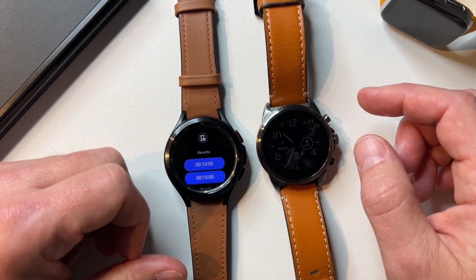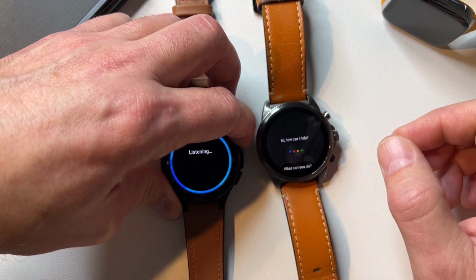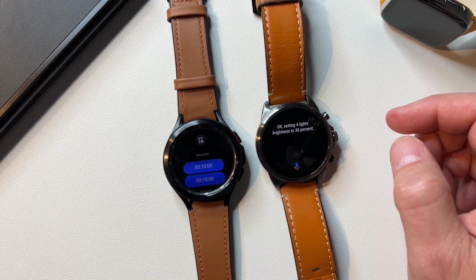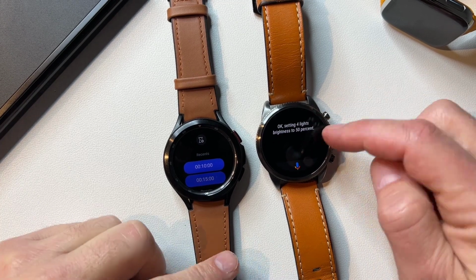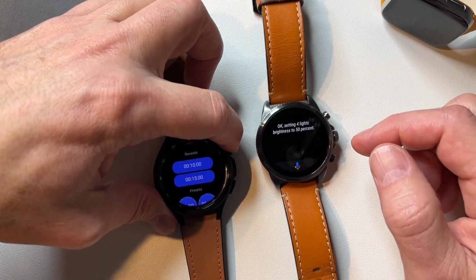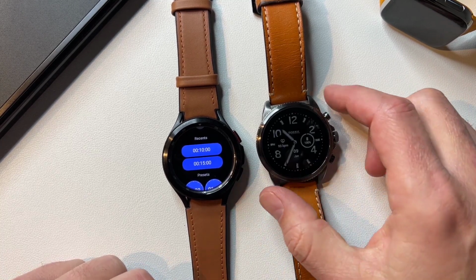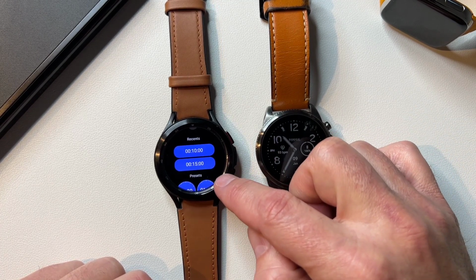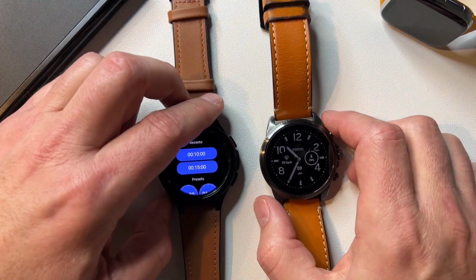Let's see some more control. Another one you might use a lot here. Set brightness to 50%. All right. So now, big difference here. As you can tell, Google Assistant thought it was a home control. Bixby actually controlled the brightness on the watch itself. Set brightness to 100%. There you go. See, now you can see how much brighter that is. So Google thought I was talking about home control, and Bixby knew I was talking about the actual watch setting. Well, that's pretty cool. So something to think about.